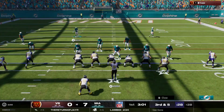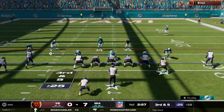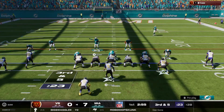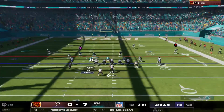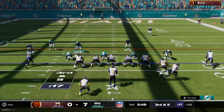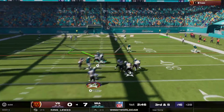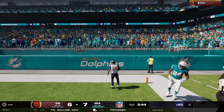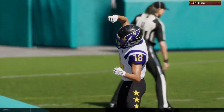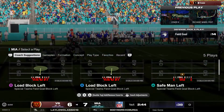Third and 5. Now, faking the give. That is going to be hauled in. He's got it. Touchdown. What a response by this offense.